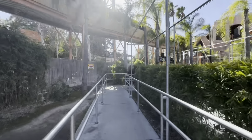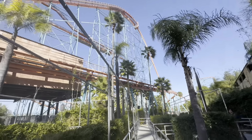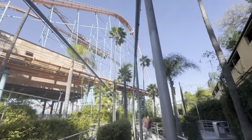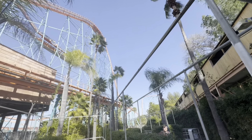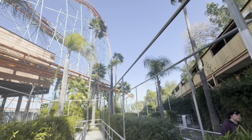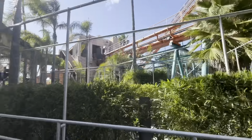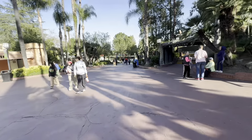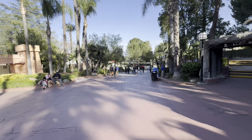Trying to keep my camera on the queue, then also on the coaster. $255 foot drop, here we come. There we go. Oh, they're playing some Looney Tunes here. Yeah, I ended up going on Twisted Colossus again on the back, and oh yeah, so good.